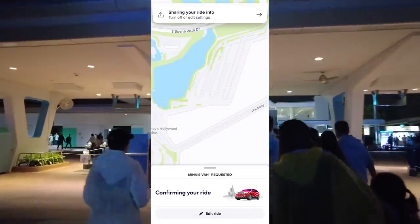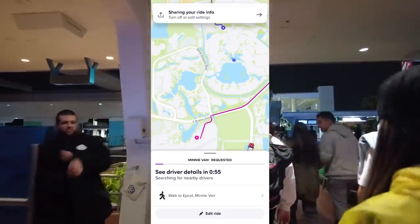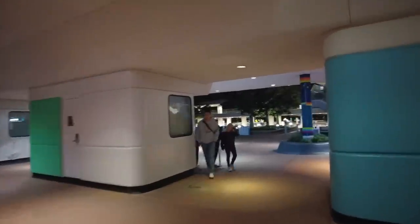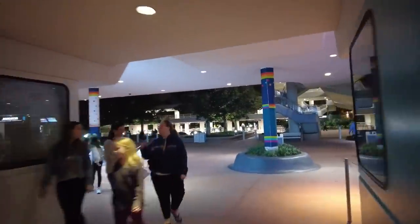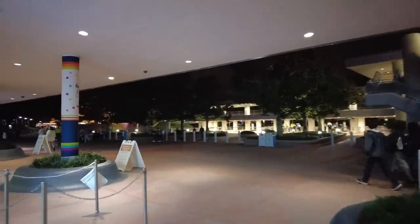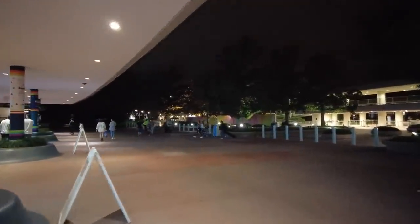But there's a few reasons I occasionally feel like using a minivan is worth it. For starters, minivans tend to drop you off closer and pick you up closer than a regular rideshare would. That's especially true at Magic Kingdom, where minivans can drop you and pick you up where the buses are, not at the transportation and ticket center. If you're on a time crunch, that's something to consider. Additionally, minivans can usually sit more people. They are typically literally minivans or some kind of SUV.